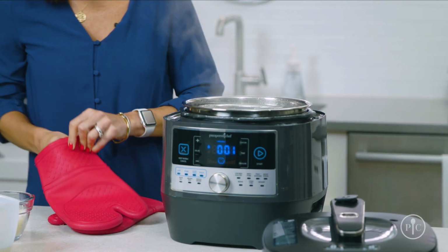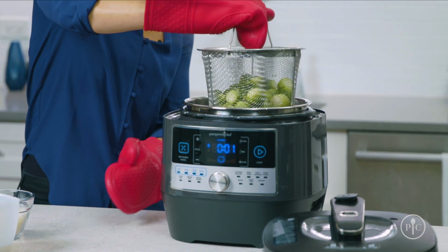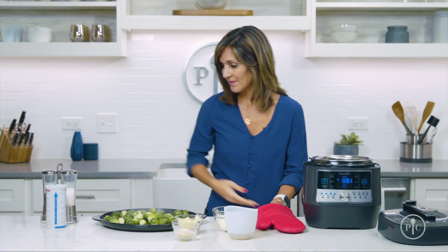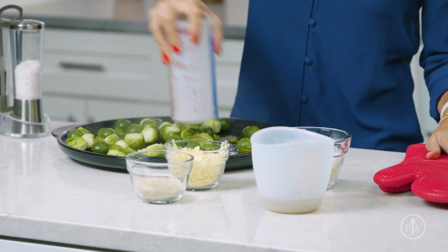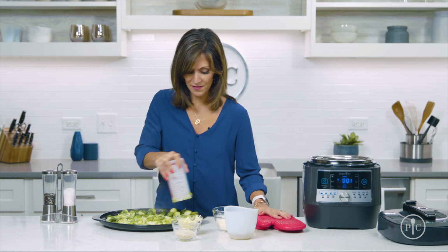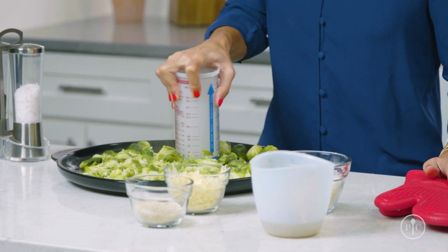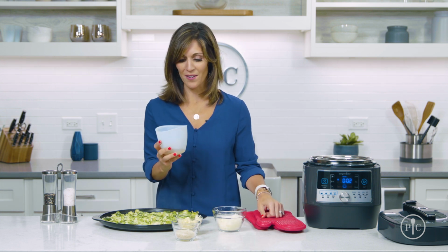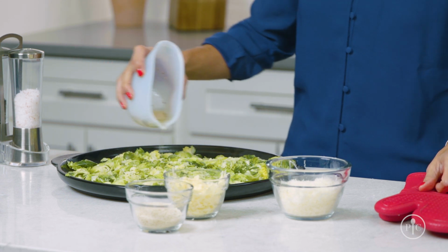Okay, now I'm just going to take my Brussels out, put them on my grill stone, and then I'm going to smash them. Steaming is a great way to make this recipe because the Brussels sprouts get so soft that it's easy to smash them. Now we just top them with some olive oil mixed with some lemon and garlic and herb rub. Gives them some good flavor.